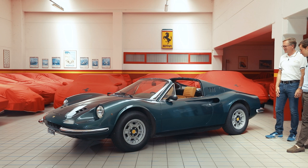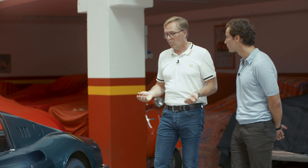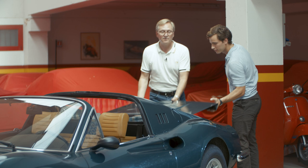And as I said, the overall authenticity. Obviously, we check all the numbers: engine number, gearbox number, the body numbers. One body number is very easy to find in these cars. We open the boot.